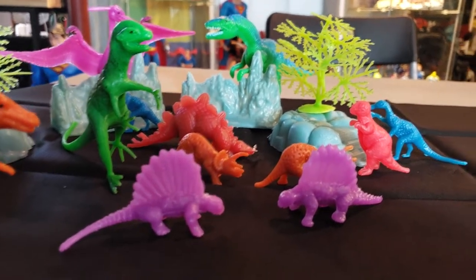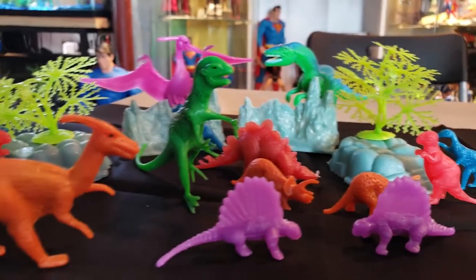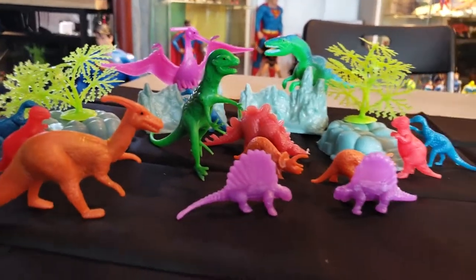So yeah, this is gonna go into my new diorama I'm working on in the rafters down here in the archive room, and it's gonna be freaking awesome. So yeah, not much to say there.